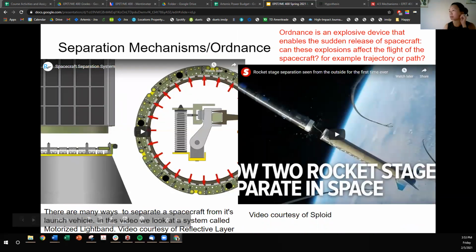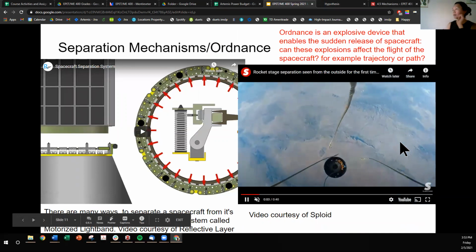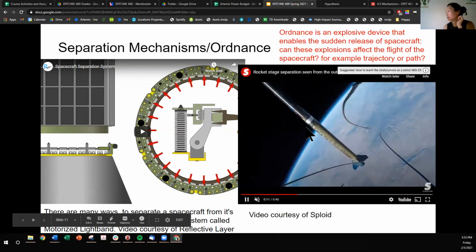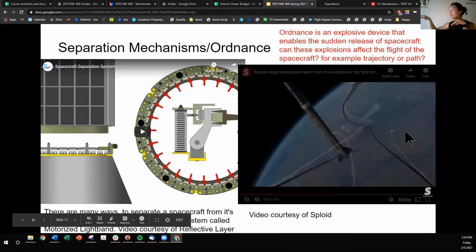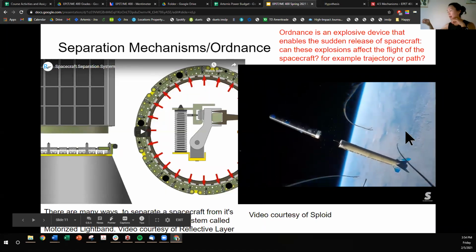Okay, separation modules. Also, a subset of separation modules are ordnance or explosive bolts. I think this is a pretty good video of a rocket stage separating. So you'll see that upcoming here, this joint. And I can tell it was an explosive device because there was that flash. And then there's a lot of debris that is coming out of the joint right afterward.